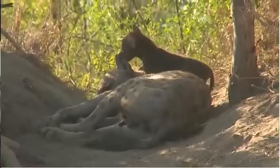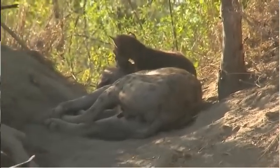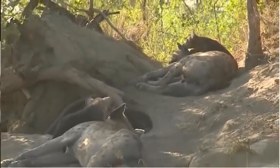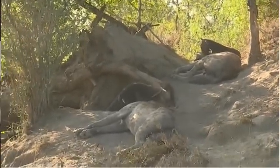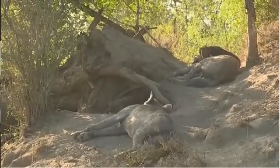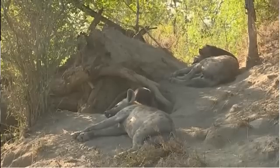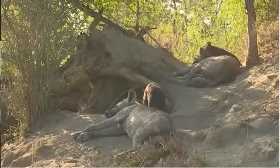Yeah, Mom's tattered ears are making a good chew toy. You can see, even though they do probably have sharp little teeth, how tough a hyena is. That chewing on the ear seemed to not affect her at all. She didn't even lift her head.